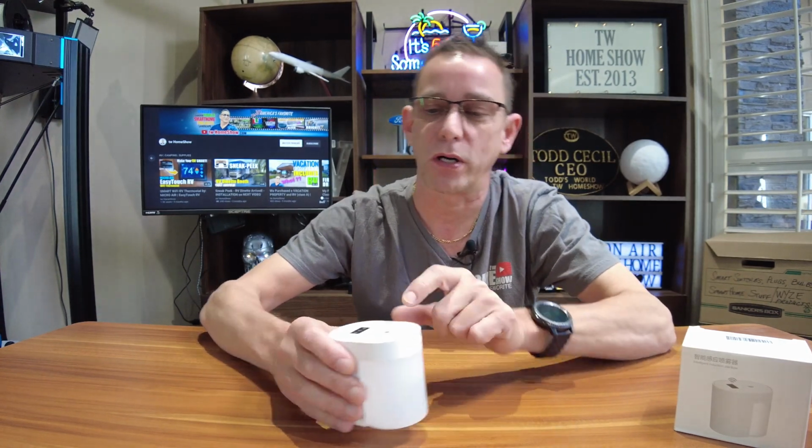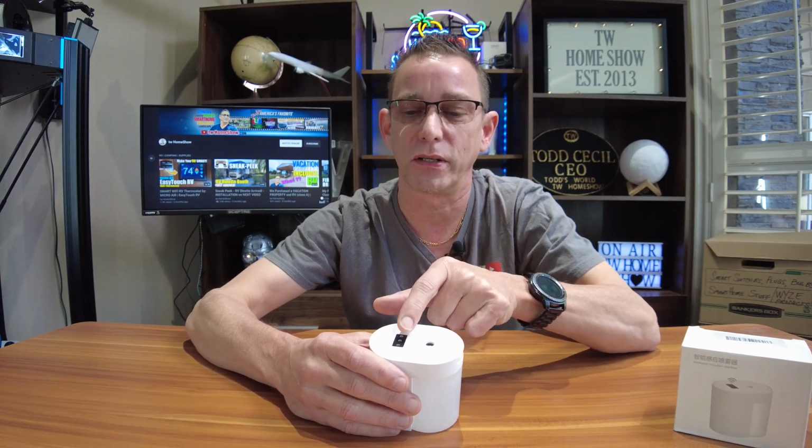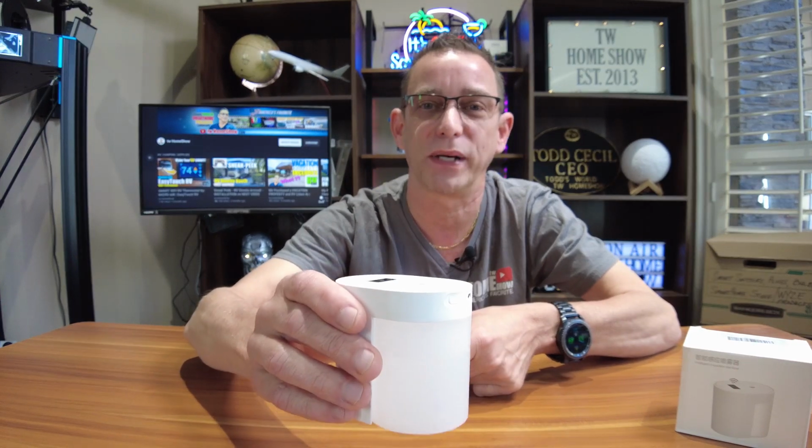The one button to activate it, you got a charging port, you got an atomizer mister outlet right here, and then your handless sensors that are on the top that turn on or off with your activation button. So let's take a look at the next one. I haven't filled it up yet. Let's see how that goes.